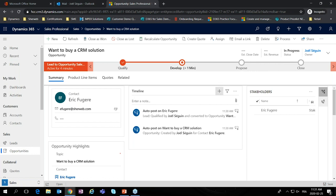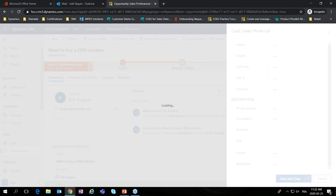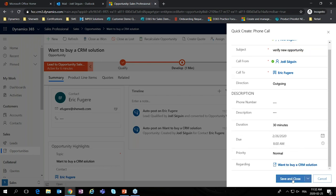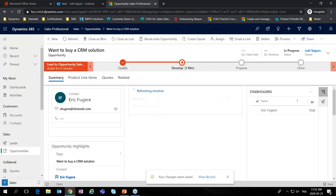One nice feature that you get is this timeline. So you see, I qualified Eric today. I might want to schedule a time with Eric, maybe to give him a phone call. So I could create a phone call and set that phone call, verify new opportunity, for example. And I could set that phone call as an outgoing call, enter his phone number, enter a description. When is it due? Let's say it's for tomorrow at 8 a.m. and so on and so on. And once I click save and close, it's going to show up within my timeline.